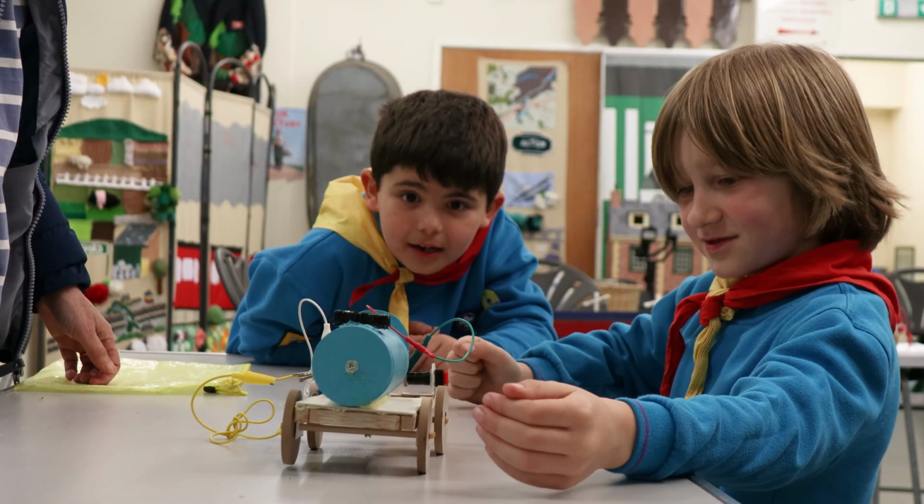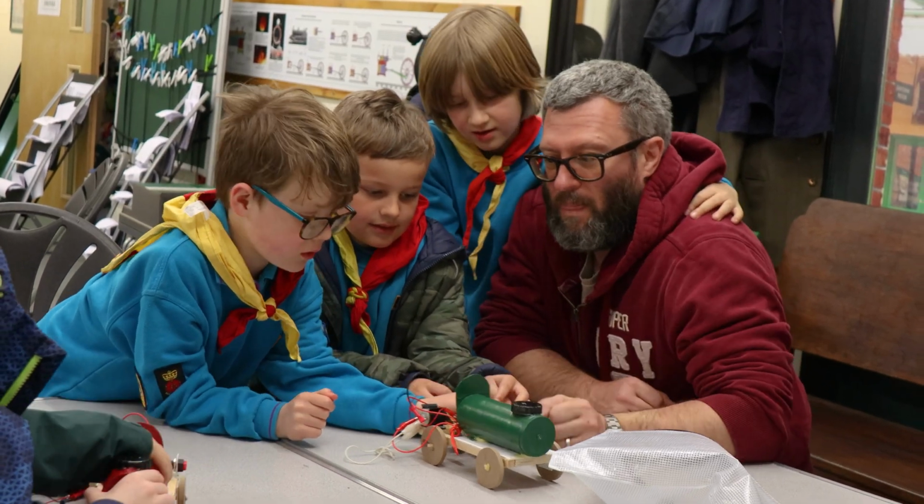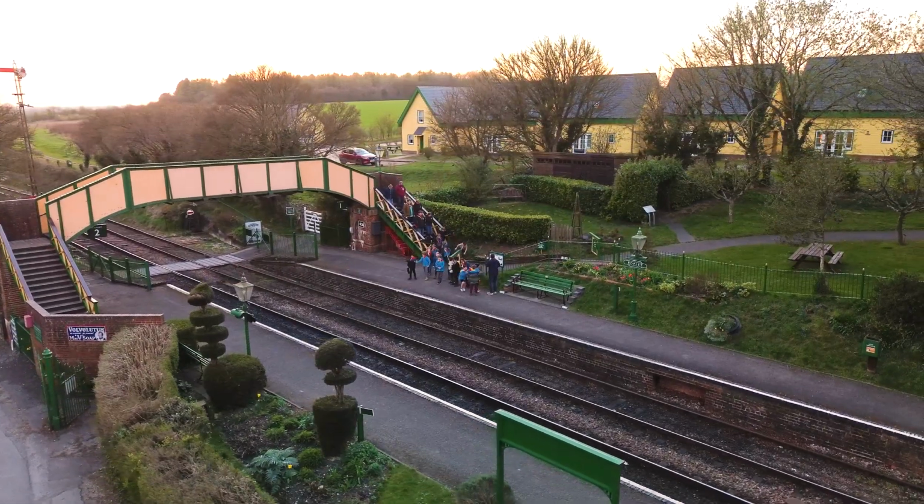they're going to take part in our little loco building STEM challenge where they work in pairs to actually build a battery powered locomotive, and then they test it, and then they have a look around the rest of the station site, including the station house itself and the orchard where we are now.